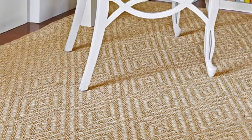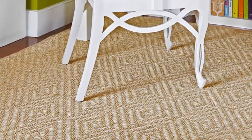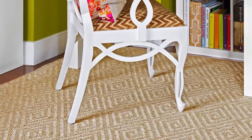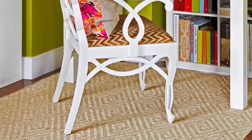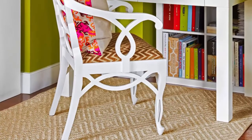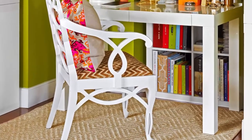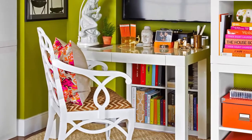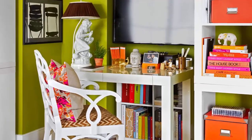Floor-to-ceiling shelving offers ample storage space for whatever you may need, but what ties it together is the use of orange storage containers in different styles and sizes. When you're choosing such bold colors for the walls and accessories, having simple artwork, like the black and white pictures here, is a good design choice.